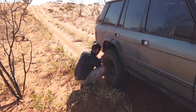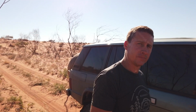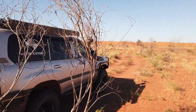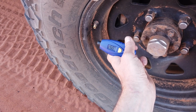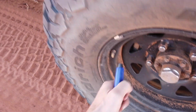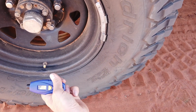It's getting more sandy, so we're going to check the pressure. What pressure were you at? 25. Okay. And did you go down further? 22 in the rear, 20 in the front. Gotta check mine now. I'm going to have a bit more pressure because I'm a bit heavier. Let's see. I have 26 in the front. I go a little bit lower, but that's not too bad. Let's see what we have in the rear. 24.